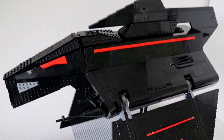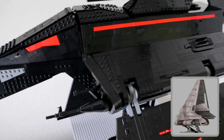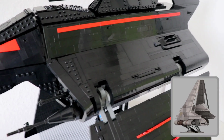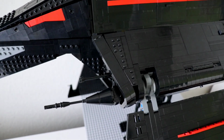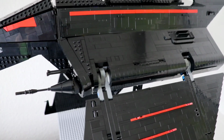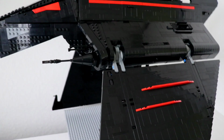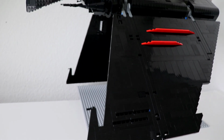Overall, the main body is based on the shape of the old Theta class, as I really liked it. There are just some small changes I made. For example, I angled this front part right here to make it look more streamlined, and I also lengthened the hull to have more space inside. But compared to the Theta class, I wanted the shuttle to look much more aggressive, so I decided to also incorporate the forward angled wing design of the Bad Batch shuttle.